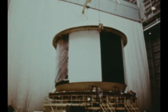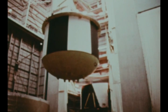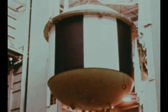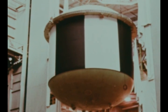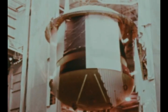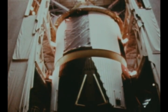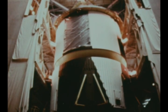After completion of hydrostatic testing, the fuel tank for S1CF was moved into the vertical assembly position and mated to the thrust structure. Here, the 5 LOX suction ducts were installed. The intertank, LOX tank, and forward skirt were added to complete vertical assembly of the stage. The S1CF was removed from the VAB on August 26th and transferred to the horizontal assembly area.